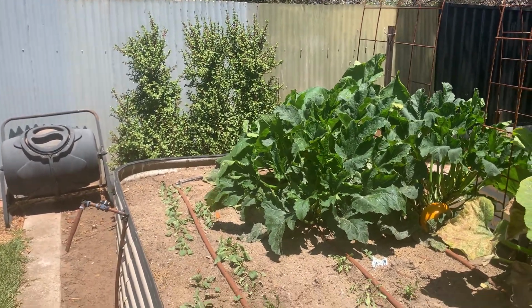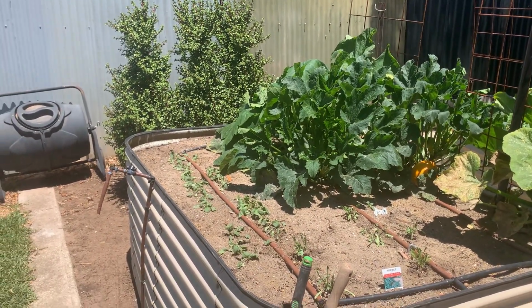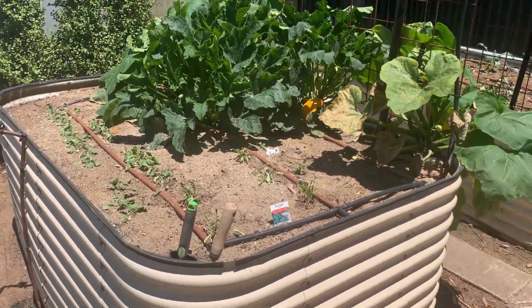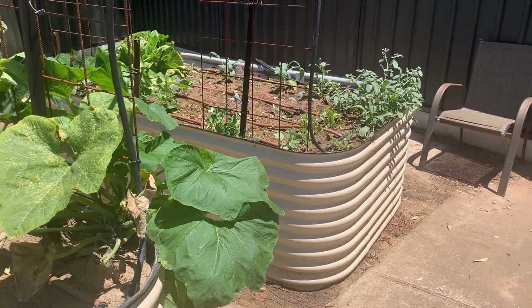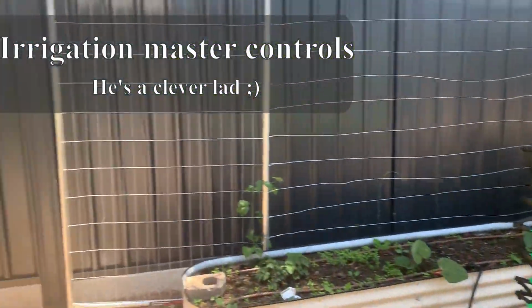We had a bit of a heat issue with the phone shutting down, so I had to go inside for a little bit and let it cool down. I don't remember what I was talking about, but I was talking about the irrigation. Chris has put all of the beds under irrigation, so that's just fabulous.